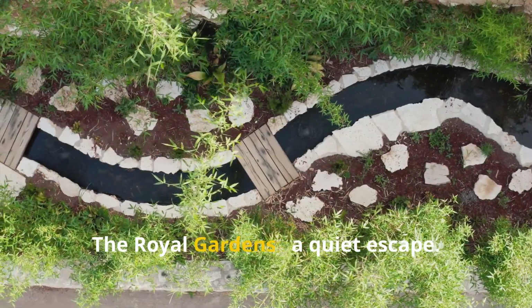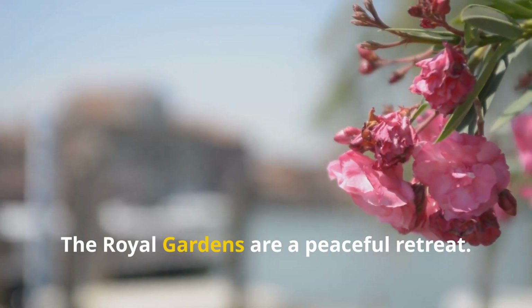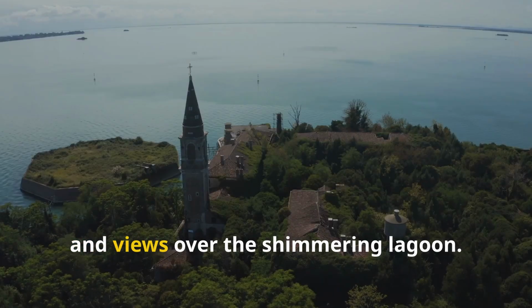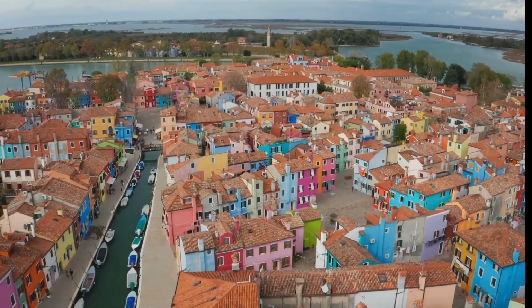The Royal Gardens, a quiet escape. Need a break from the crowds? The Royal Gardens are a peaceful retreat. Think ancient trees, colourful flowers, and views over the shimmering lagoon. A perfect spot to catch your breath.